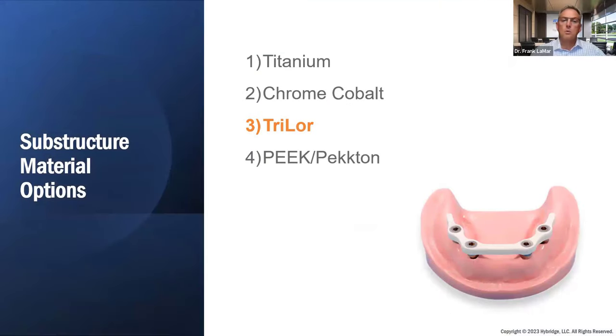Probably 10 years ago or more, Peak and Trilor came out. And I remember reading all about these materials. And the first thing I said was, seems like a pencil to me. Basically what I was saying is that these materials, although somewhat rigid, have very low strength. And because they don't bend, they break. So although they're perfectly fine for connecting things together, like you see here, these materials are not really designed to support teeth the way you need to support them with the substructure, and they're really not indicated for cantilevering.